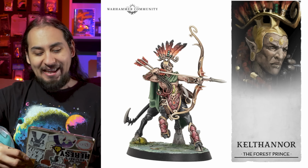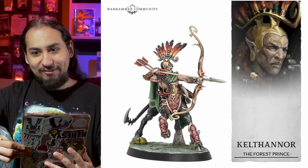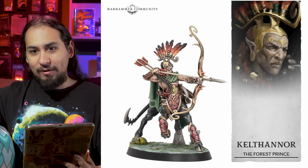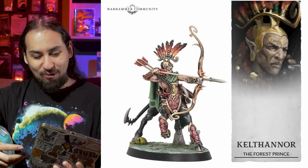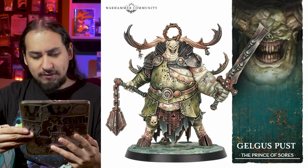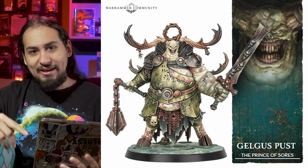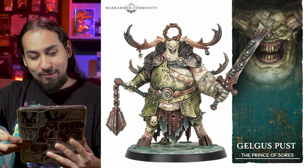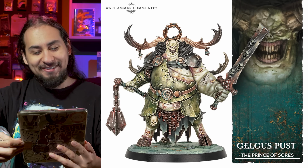and all of the enemies are Nurgle, and I really, really like the Nurgle, and I love the idea of Alariel's perfect bubbling brook that can grant immortality, and so Nurgle wants to destroy it. The head honcho, Gelgus Pust, the Prince of Sores. This is the guy who wanted to be in charge of the stream, and he wasn't allowed to be, and so he just decided to burn the world.